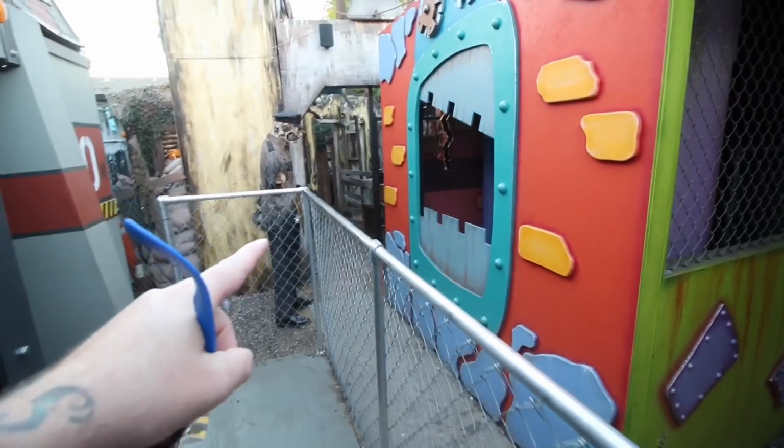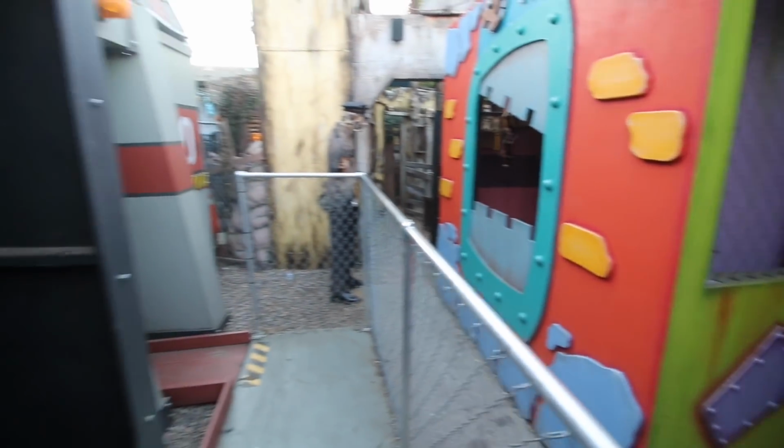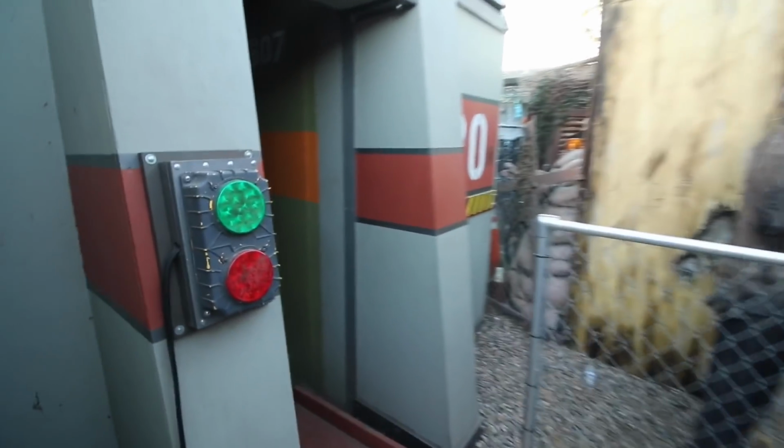So this is the way we walked in. Then you circle through this way. And then again, you could have an actor from this room coming at you, or the room you just exited, or you could have the actor come out and greet you here too. So we always like to keep them coming at you many different ways.